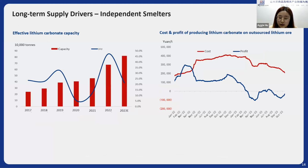The second demand driver is the capacity and cost of smelters that rely on outsourced raw materials. According to our statistics, China's lithium carbonate smelting capacity totaled 675,700 tons as of the end of 2022, and is expected to hit 820,000 tons by end 2023. Among them, around 50% of the capacities rely on outsourced raw materials.